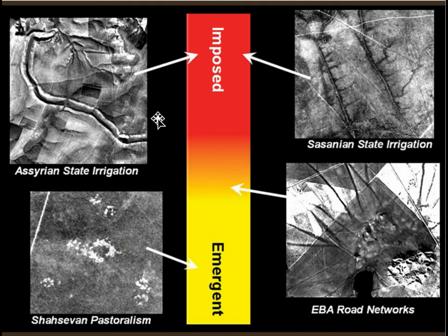Okay, so in terms of imposed landscape rather than emergent landscape, this is a dichotomy that archaeologists use. The holloways, right? People basically just using these paths over and over, going out to their fields. It's unconscious. It's not necessarily deliberate. That's a landscape that emerges from people using it. Whereas building large canals to bring water over very long distances is really an imposed landscape of an empire. Okay, we'll stop here for this week.